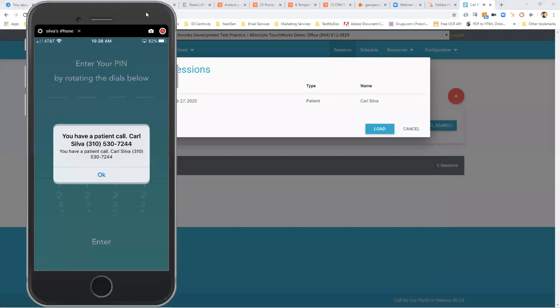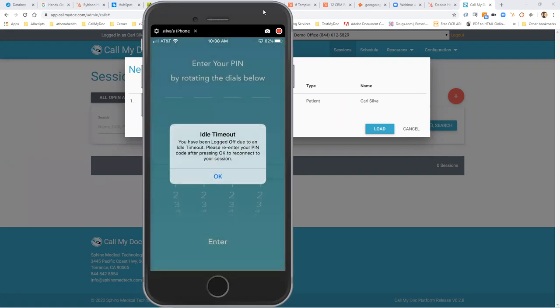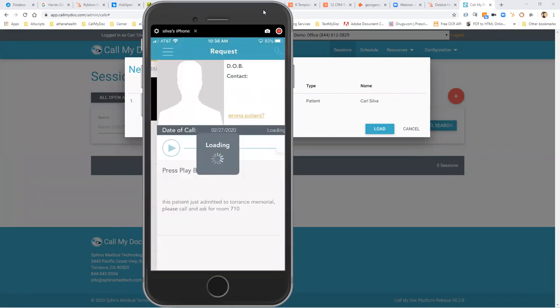You have a patient call. And so now I'm the doctor with the app. And maybe I can't handle it right now, or I need to at least have a look at it, multitasking while I'm talking to some other patient, just like you would a text message or something else. But when I open it, there's a patient call, so I click on it.